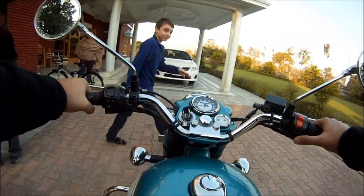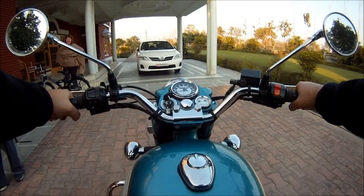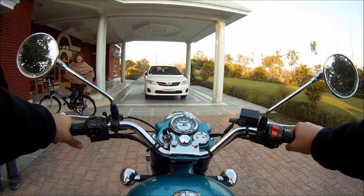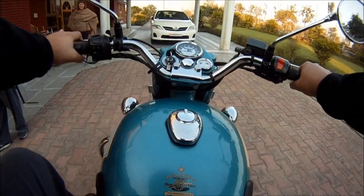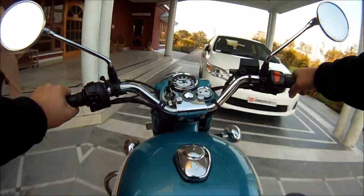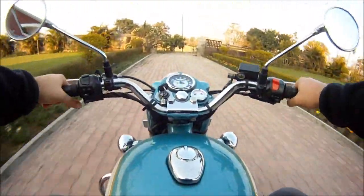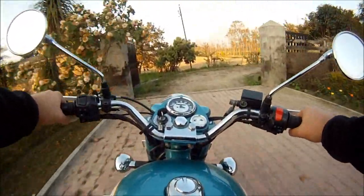My uncle here has a teal electric start Bullet 500. It's a really pretty bike. It's still a basic Enfield Bullet, but looks really good and it's maintained. The brakes work and it's got somewhat better suspension. Leaving the house here, I'm about to go take a ride around.